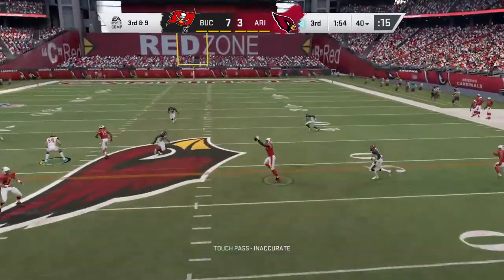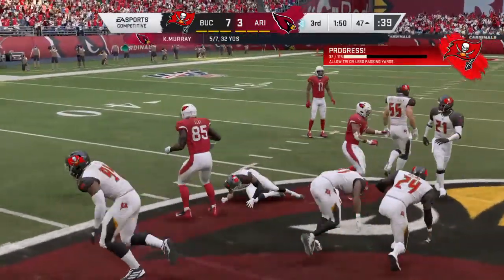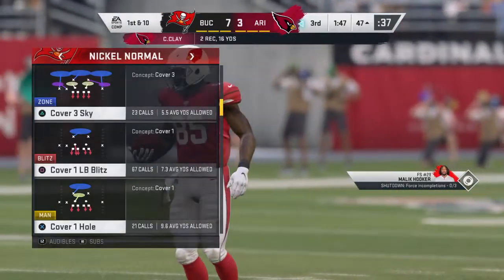Throwing is Murray on 3rd down. And he's got his man. It's the tight end play. And he'll be taken down, but not before he works it past the 50. A Cardinal first down on a gain of 13.